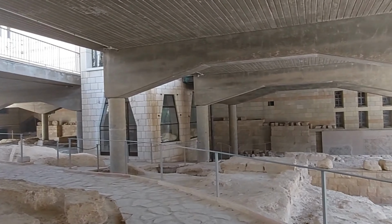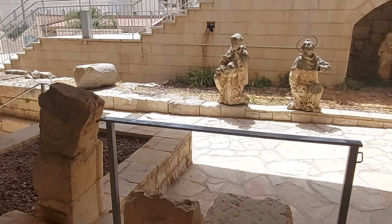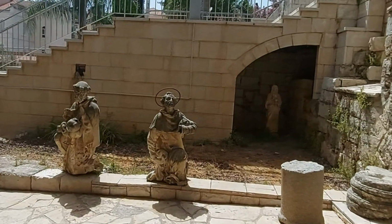The Nazareth Terra Sancta Archaeological Museum exhibits highlights of the finds made in the vicinity of the church, covering a period of over 3,000 years.